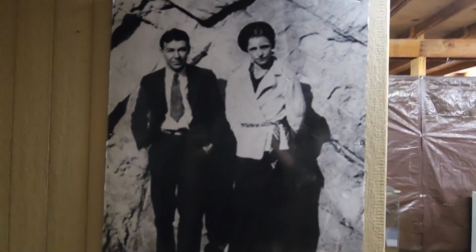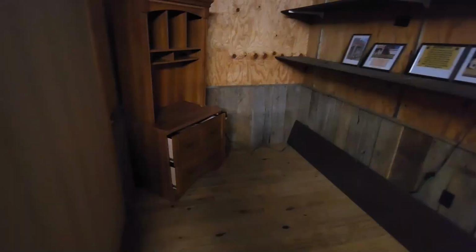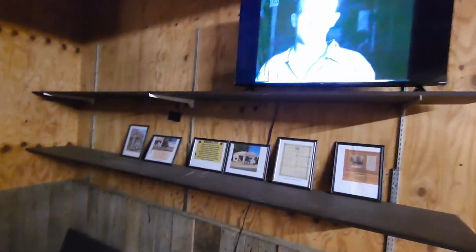I think it's pretty interesting that they got some of this stuff in here. More newspaper clippings. Clyde Barrow and Bonnie Parker right there. After a second trial for murder, he was sent to the electric chair.